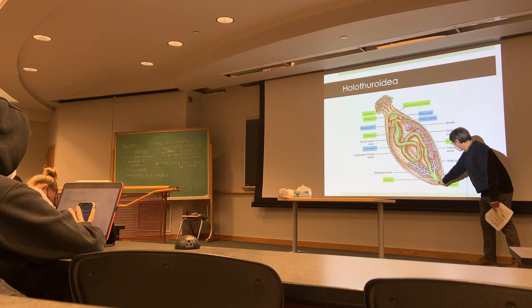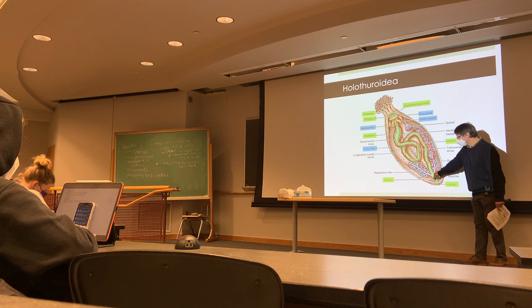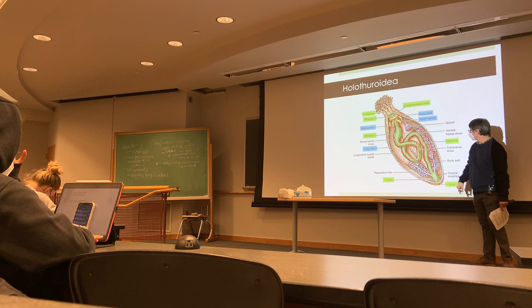So these are animals that breathe essentially through their rear ends. Water is drawn in. There are cloacal muscles that allow for water to be drawn in. And gas exchange then takes place within the respiratory tree structures.